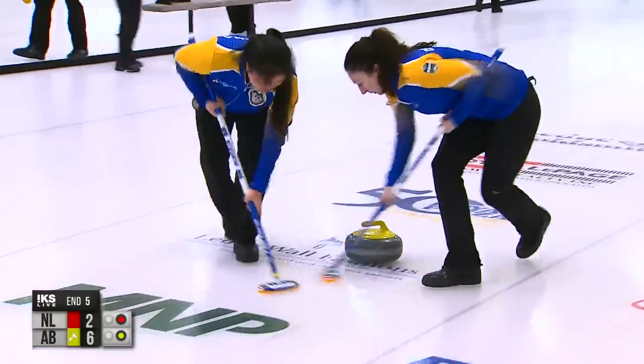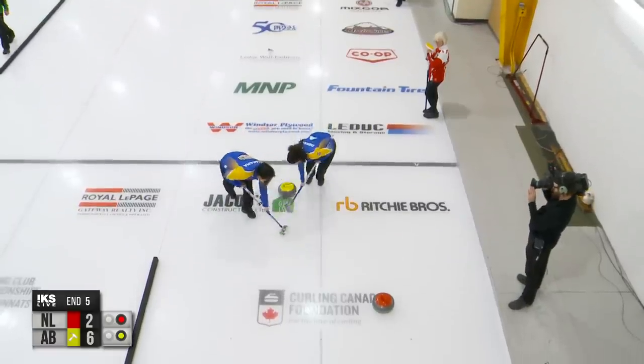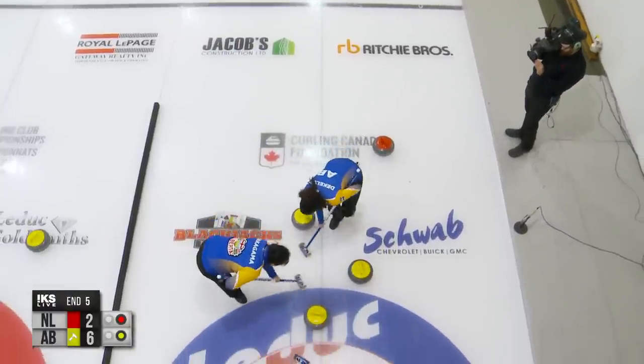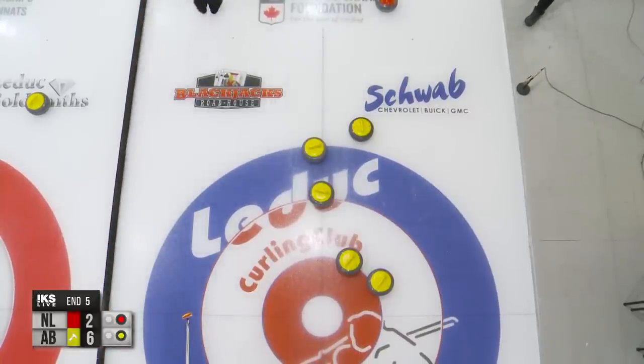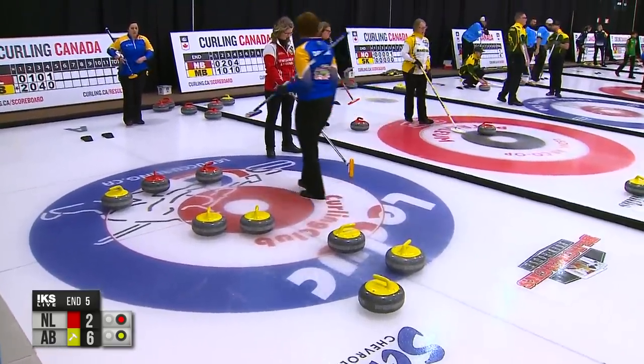First skip stone for Alberta here comes down. I think it's going to be heavy. No. Hard sweep, and it's going to be hitting that front stone. So that draw is still there, and like I said, the Newfoundland team has just thrown that, so she should be feeling fairly confident with this draw.